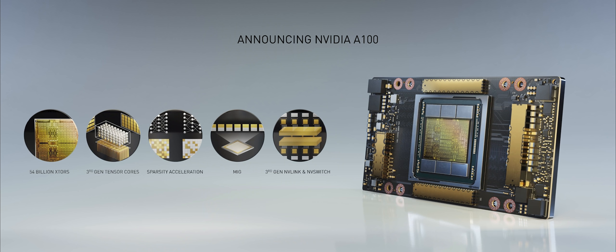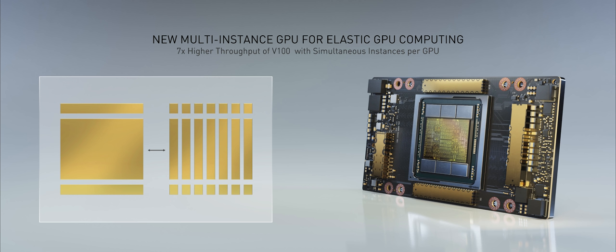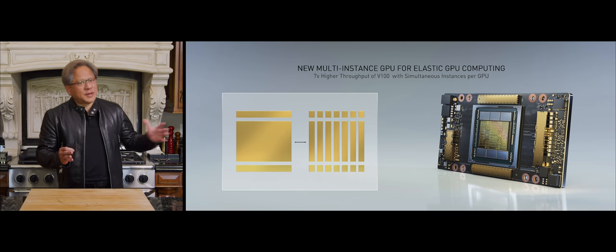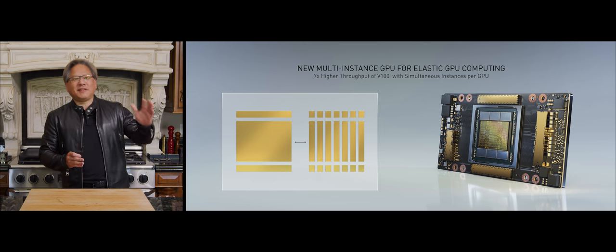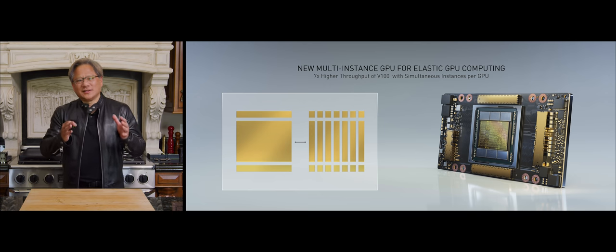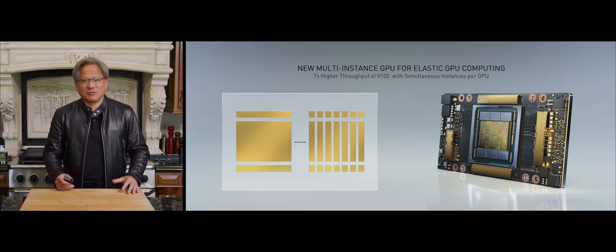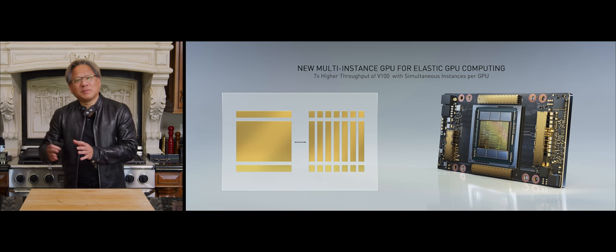But there's more. Ampere has a new architecture we call MIG. It stands for multi-instance GPU. It's the ability to turn one GPU into many. You could have one GPU, you could have up to 7 independent GPUs, or some combination in between. In the past, we would have a rocket ship with a very large payload. And while the payload's being filled up, the rocket ship is waiting. But as soon as the payload is filled up, the rocket ship flies to space like you couldn't believe. Well, with A100, you have the ability to run it as one gigantic rocket ship with a very large payload, or you could have 7 independent rockets, each with a smaller payload, but they could take off as soon as they're ready.